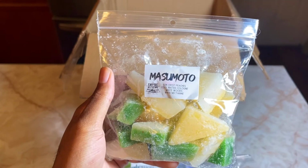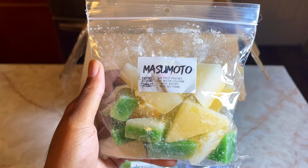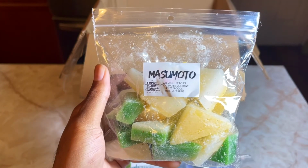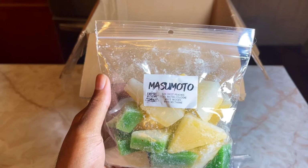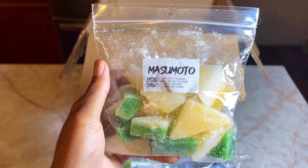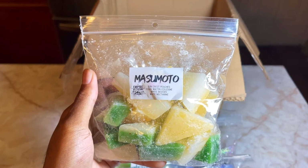It's a woodsy peach scent. You definitely get the white woods. You definitely get the peaches. The Cool Water Cologne adds that same fresh aquaticness to it, but it's not so much in the forefront, though. It's more so just an accent note.